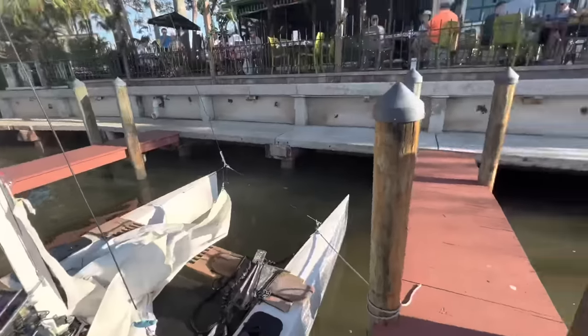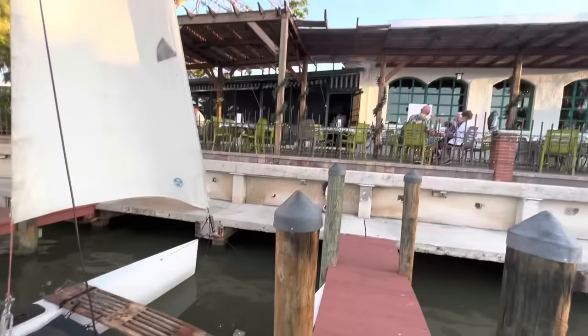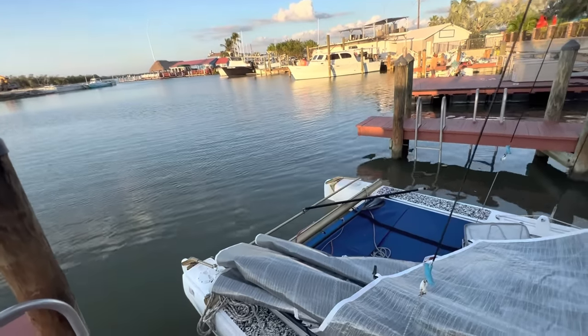Appetizer for the inside table for lunch. Soft shell crab sandwich and beer. So we got ourselves a good meal at this restaurant. Now off into the Everglades, find ourselves a little campsite.